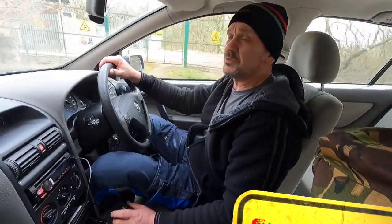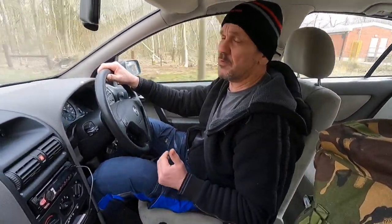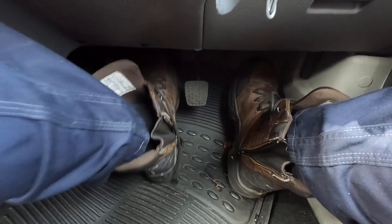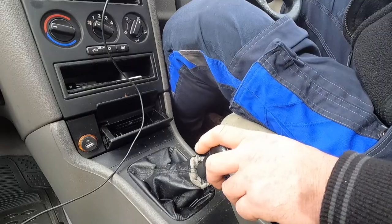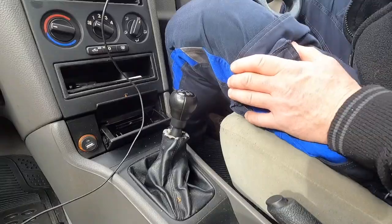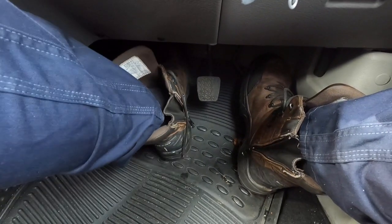Now, I use a technique called double-clutching, which is literally two operations to change between gears. So that's in, disengage, and then in again and engage another gear, yeah? And that works okay for me, okay? Like this, you see my knee go up and down, don't you? Yeah, I'll actually show you this now, how it's done.